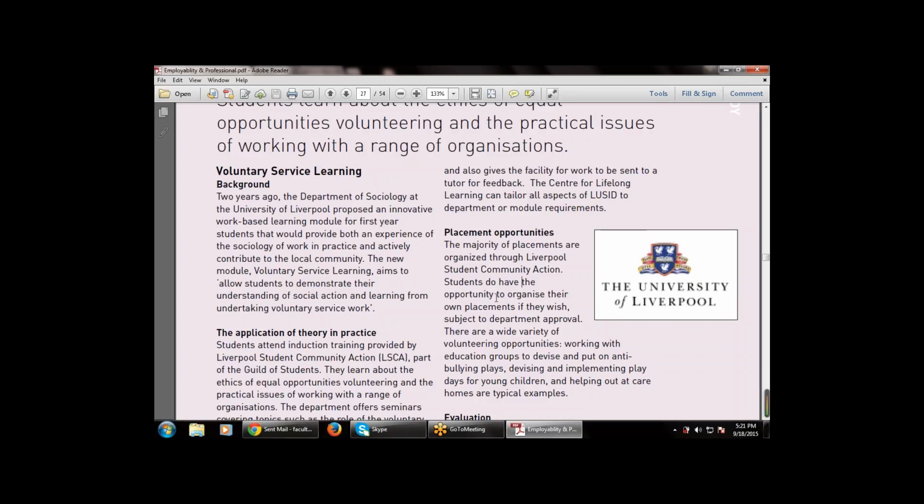First is working with education groups to devise and put on an anti-bullying play, and devising and implementing play days for young children. Helping out in care homes is another typical example. So these are the placement opportunities provided by the University of Liverpool, including education groups working with young children, and care homes as another type of placement opportunity.